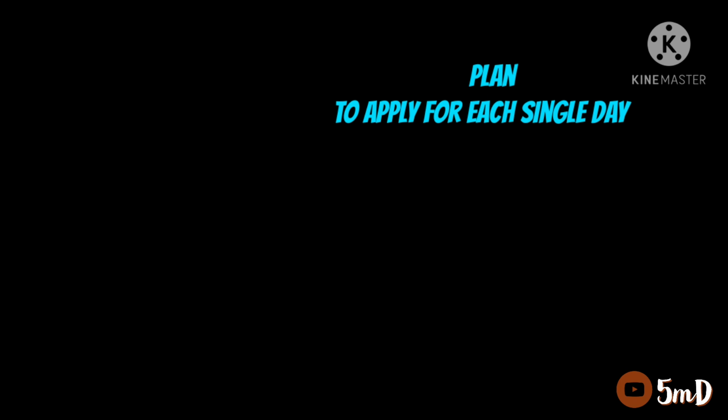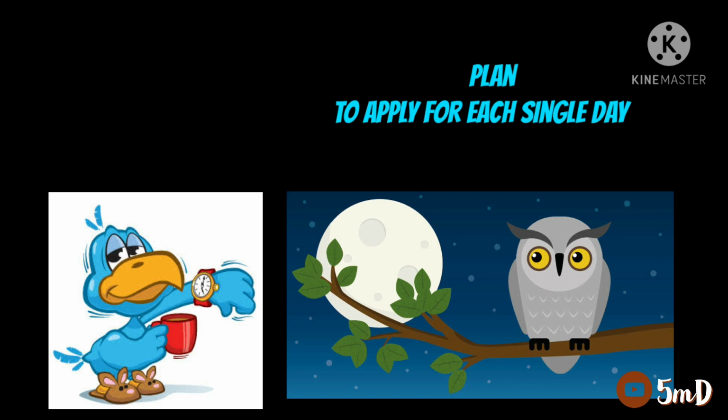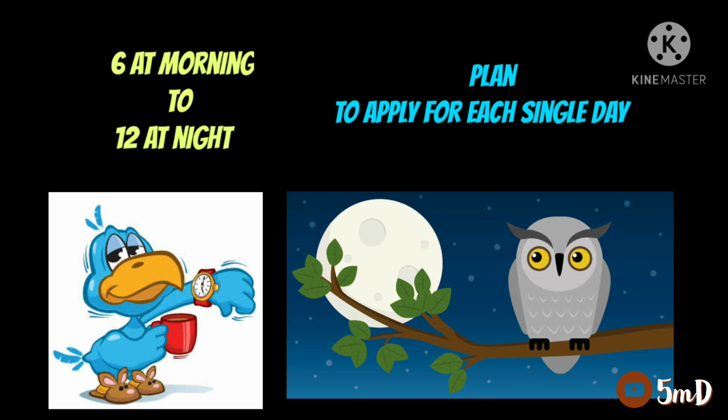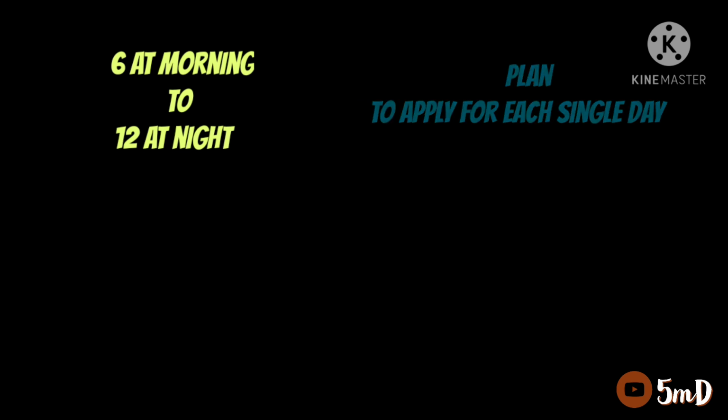You may be an early bird who prefers morning study hours or a night bird who prefers night study. Here we will start with 6 am and wind it off by 12 at night. You can push the timetable 2 hours before or after according to your preference. Let's start. Divide your study time into 2 hours, as more than that it will be difficult to retain your attention span at a single space.